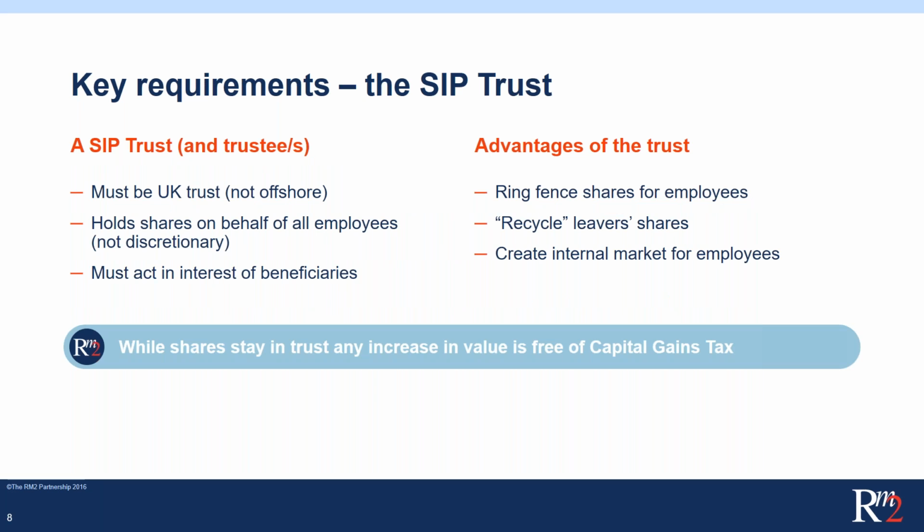I want to talk about some of the key requirements for the share incentive plan, and probably the most important requirement is the need for a specific SIP trust and indeed the trustees to run it. The trust needs to be UK based, and the reason it's there is to hold shares on behalf of all of the employees. So it's not a discretionary trust, unlike some other employee benefit trusts that you might have come across. It has to act in the interests of the beneficiaries, which is again the employees.